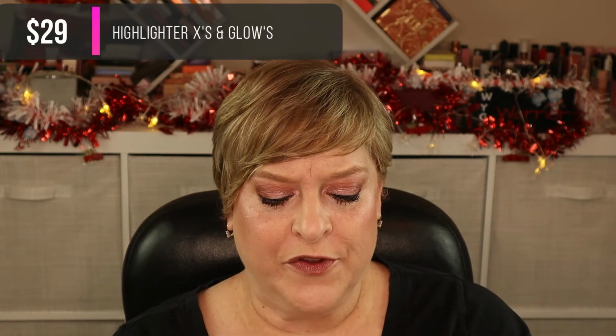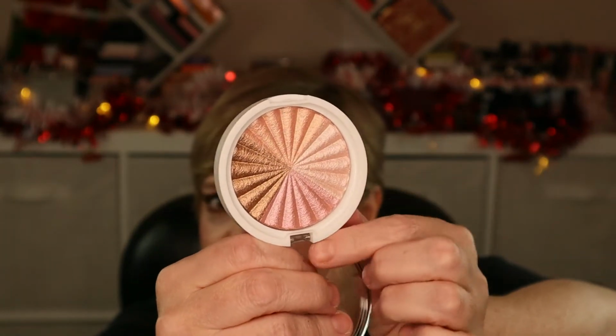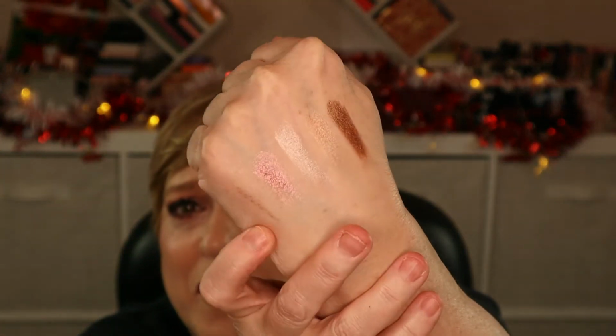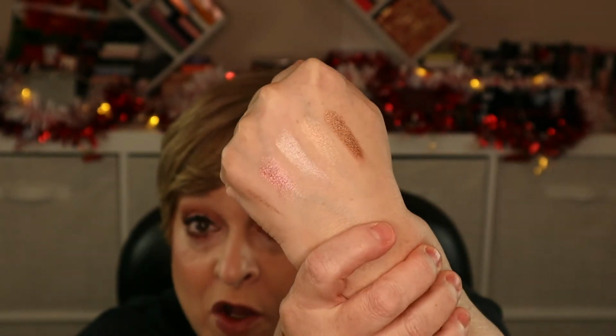This here is the X's and Glows highlighter palette, and it comes with 4 different shades. Let me do some swatches. All right, here are the beautiful highlighters. Now, if you aren't aware, OFRA highlighters can be worn on the eyes, on the brow bone, as eyeshadow, as well as on the cheeks. Don't let these colors scare you.